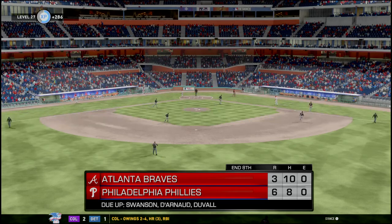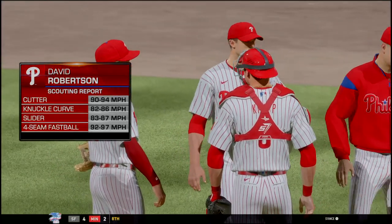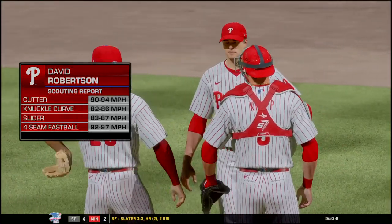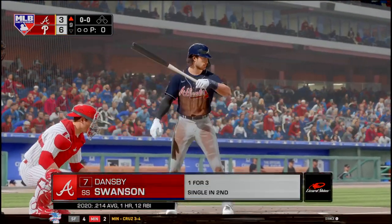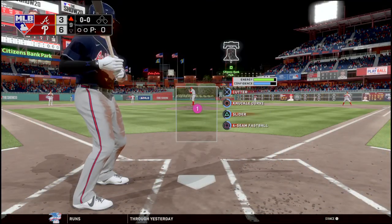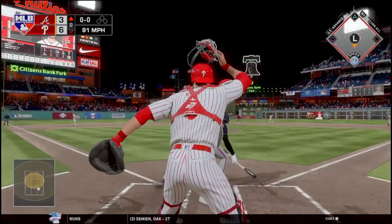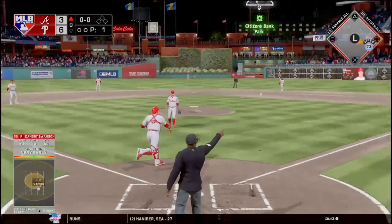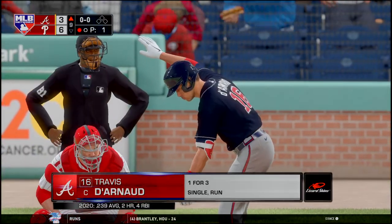This will be Swanson, Darnaud, and Duvall as we go to the 9th inning. Ladies and gentlemen, your attention please. David Robertson is going to come in, and he's going to look to shut the door here. Swanson is at the plate, 1 for 3, that single back in the 2nd inning. Moving off to the Braves, the shortstop, Dansby Swanson. Swanson hits this one right in front of the plate. Catcher picks it up, throws it to first, and just like that, 1 pitch, 1 out.